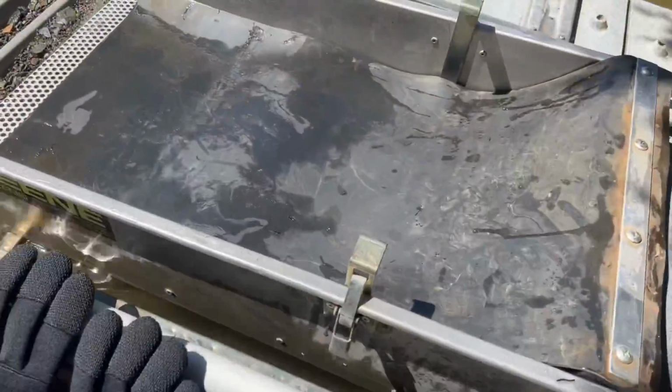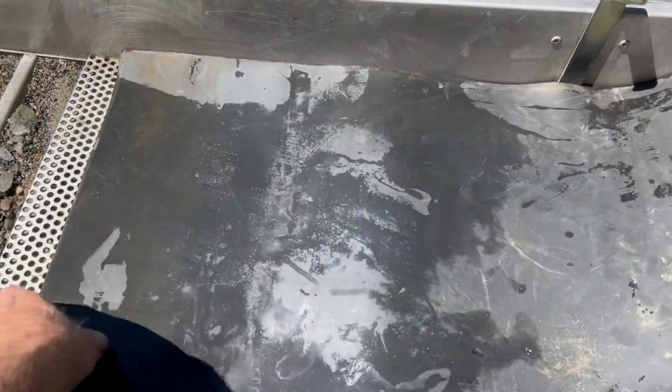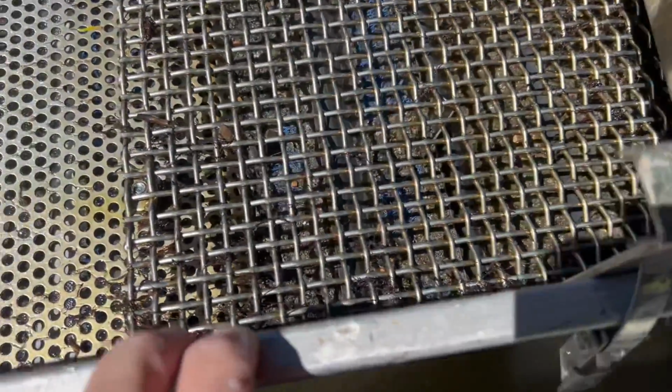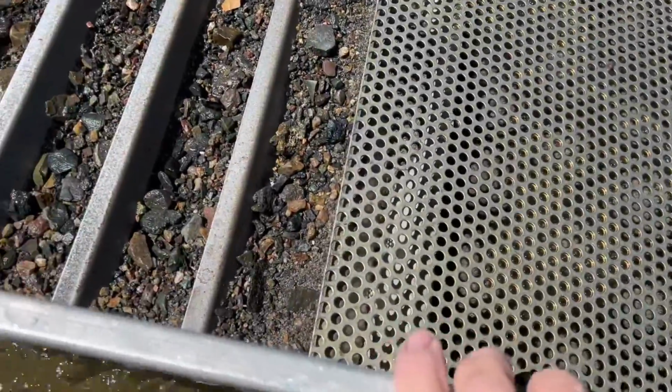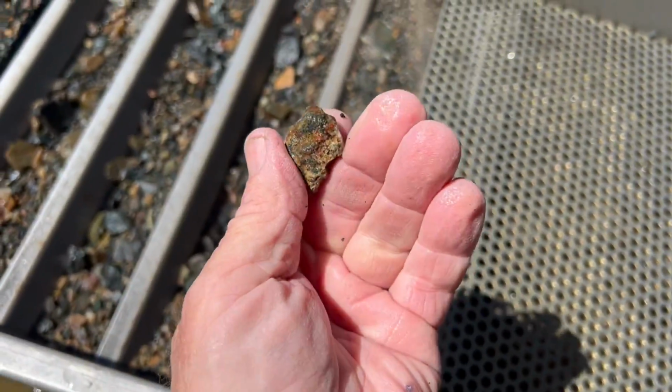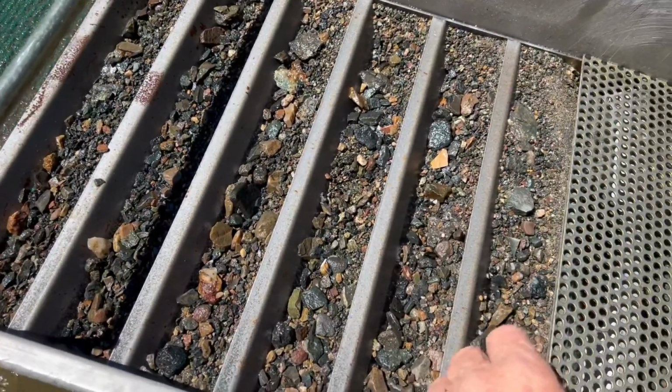One thing I want to do is check my riffles. Make sure I'm not filling up with black sand. So I can still see some of my carpet. So there's sand under behind my riffle, so that's good. Not looking too bad. Looking pretty good, I think.